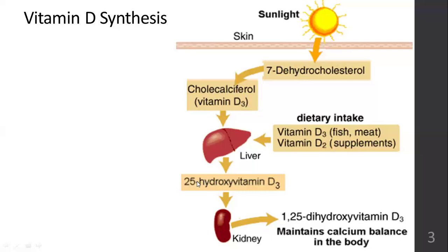Why 25? On the 25th carbon a hydroxy atom is attached. This active form of vitamin D3 is a very long chain of carbon component. The carbon that is on the 25th place has a hydroxy atom attached to it. So that's why it is 25 hydroxy vitamin D3.